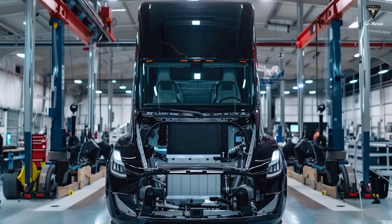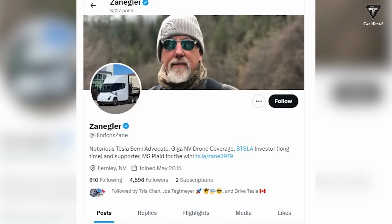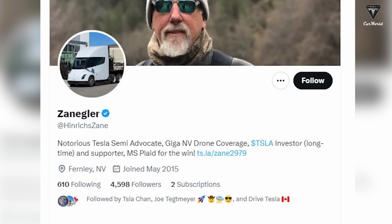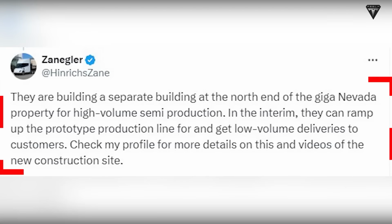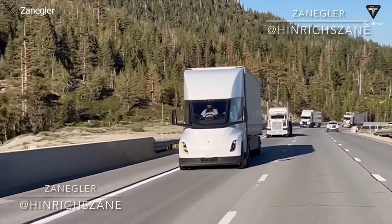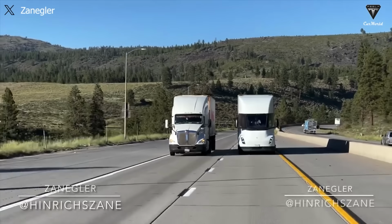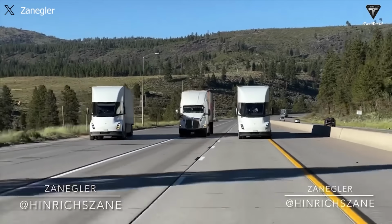To delve deeper into the production line of Tesla Semi at this first factory is entirely insufficient, so most of the updates we've come through the sharing of Henrik Zane, a notorious Tesla Semi advocate, through Giga Nevada drone coverage. In his post on X, he recently updated that Tesla are building a separate building at the north end of the Giga Nevada property for high-volume Semi production. In the interim, they can ramp up the prototype production line and get low-volume deliveries to customers.